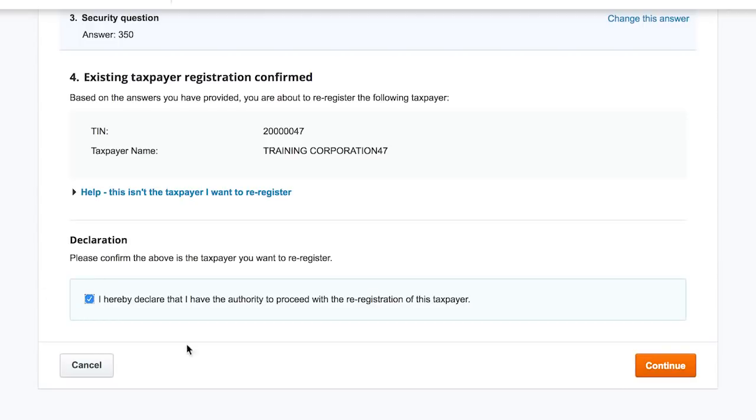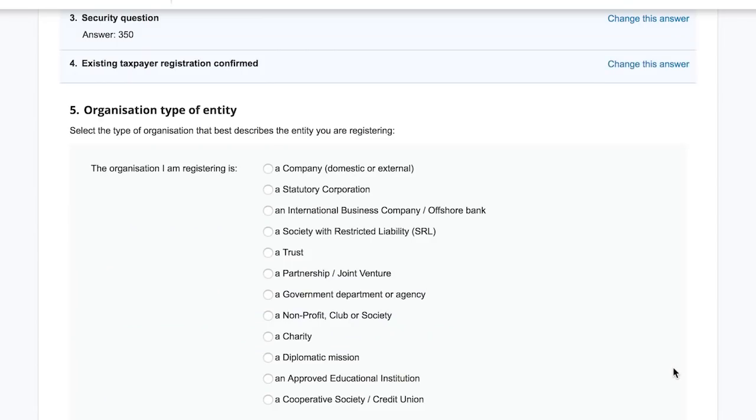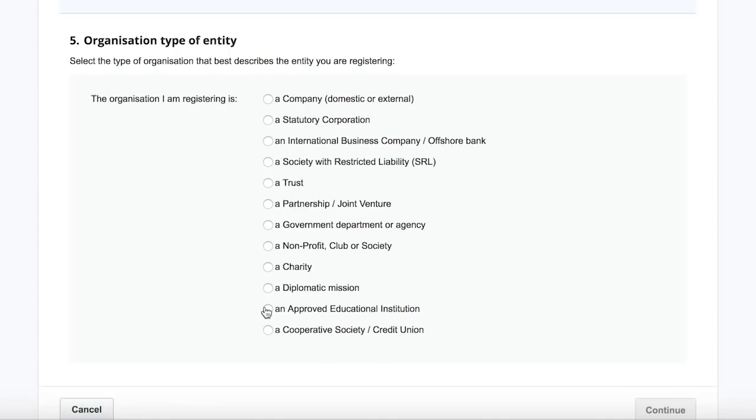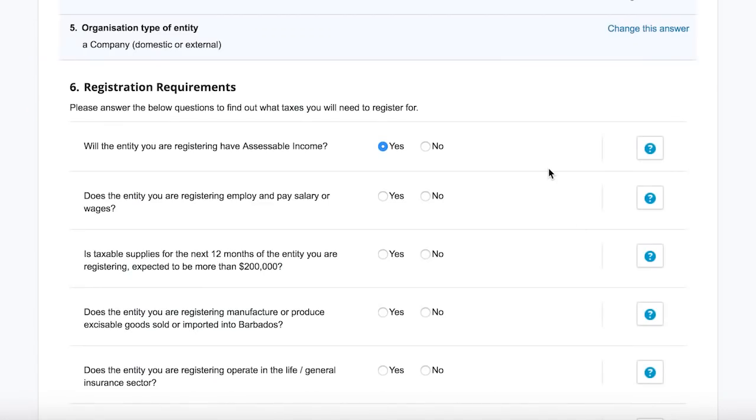You will now be required to select the type of organization for which you are registering. Options include a company, domestic or external, statutory corporation, IBC, SRL, trust, partnership, charity, diplomatic mission, approved educational institution, and cooperative society. For the purposes of this exercise, we will now select company, domestic or external, and select Continue.